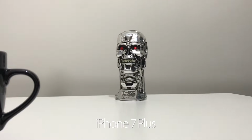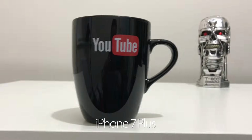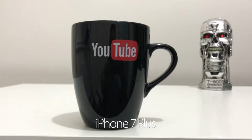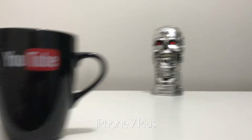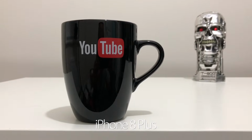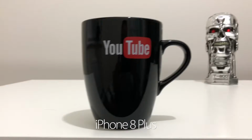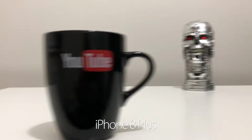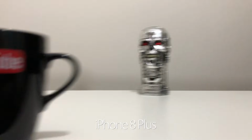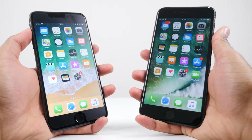Now we're indoors in good room lighting with the iPhone 7 Plus, testing out the autofocus. Seems to be doing pretty well. Same lighting on the iPhone 8 Plus. Also seems to be doing pretty well. Can't really notice too much of a difference. So that was the video.